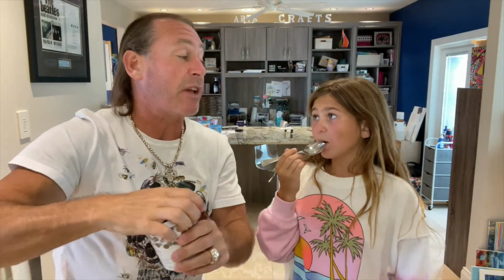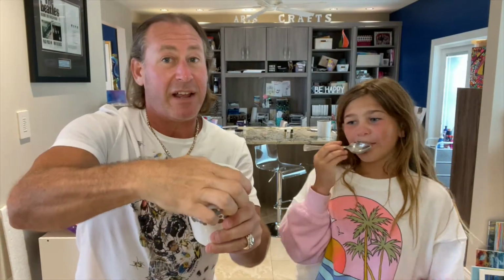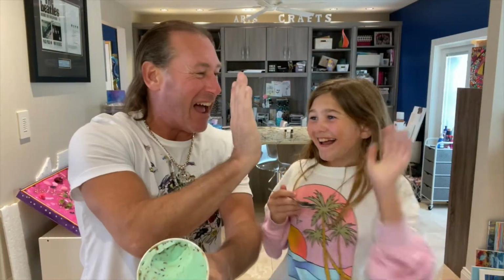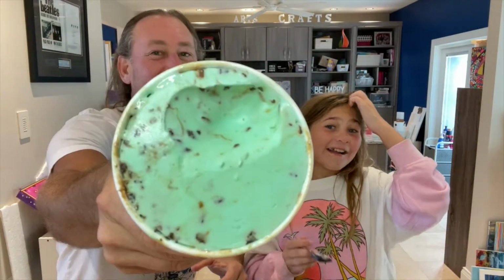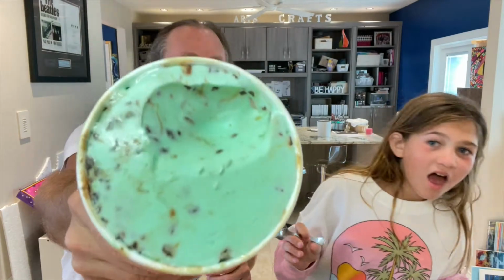Do you think it's going to be green mint ice cream or vanilla looking? Take a guess. I don't know. Well, green. Oh, she wins a prize. High five. Look at that. It's green. I win first. It's shiny. Look how shiny it is. It almost looks like an ice sheet in Alaska.